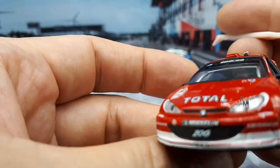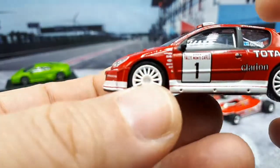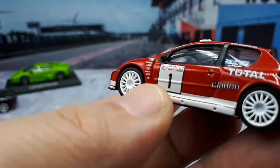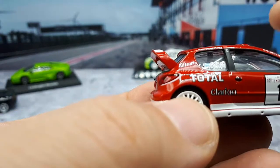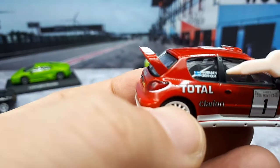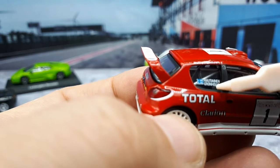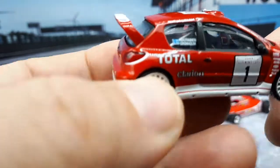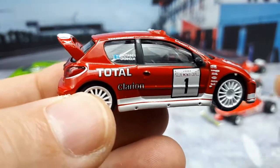So, a little history on the Peugeot 206. It was actually a very successful car. It won the 2000 and 2002 manufacturers and drivers championships. You can see here on the diecast, you've got Rautainen, I'm not sure his first name, but Marcus Gronholm. I remember watching him when I was watching WRC TV episodes, or the castings of the races.